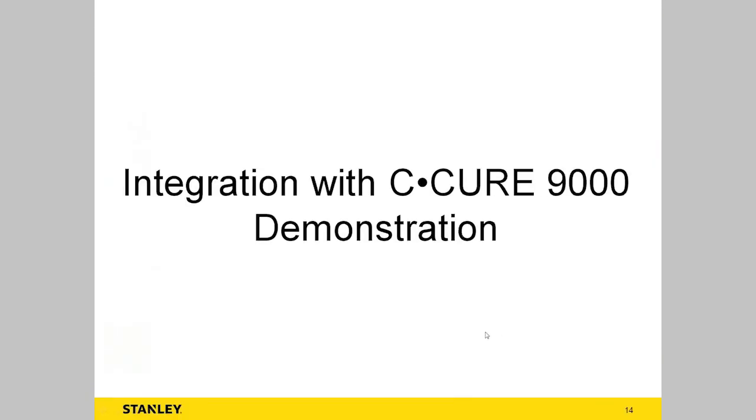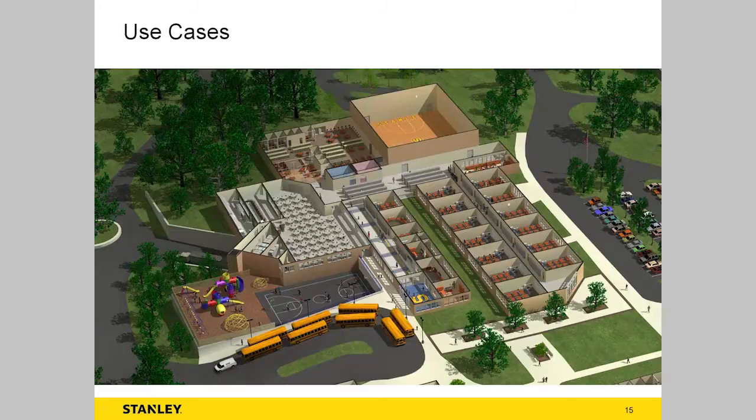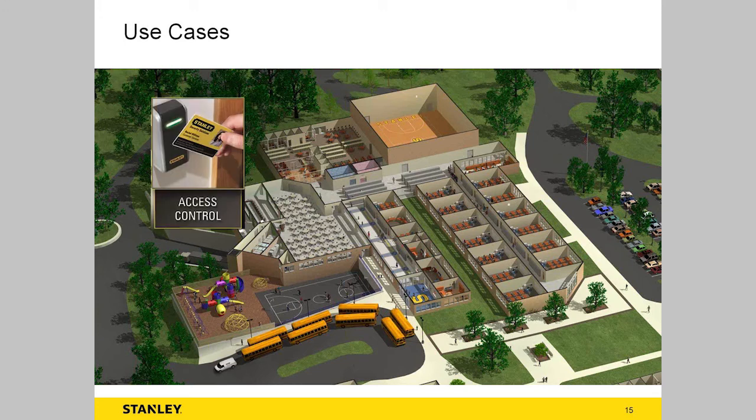So back to our presentation, use cases. Where does this product fit into the market? We at Stanley Products view it as a complementing solution to hardwired access control. We do not feel that it takes the place of hardwired access control, because customers will definitely still have that need. They have that place where I need immediate lockdown. I need to have instant control of my doors. I need to see the instant something happens.